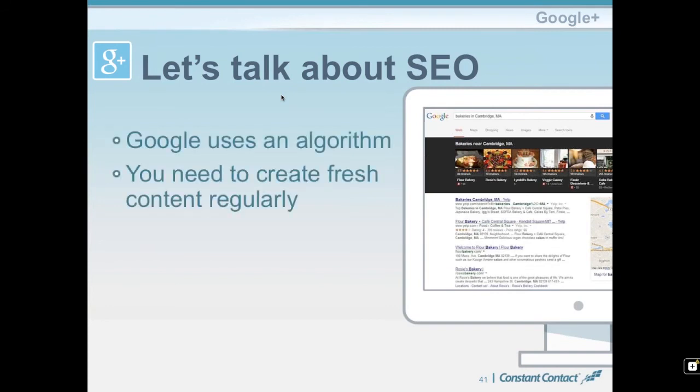Google uses an algorithm. It's constantly changing. If you're curious about this at all, and if there's any techies on the call who are curious, go to YouTube and search for a gentleman called Matt Cutts, M-A-T-T, C-U-T-T-S. He's kind of a spokesman for Google, and he talks about all the different things that go on with Google searches, and he answers people's questions. He puts out videos every day and answers a different question about search. So it's pretty interesting, and I learn a lot from it.